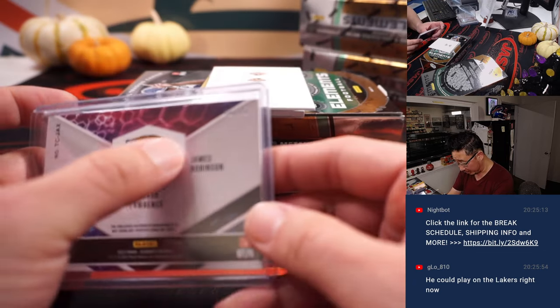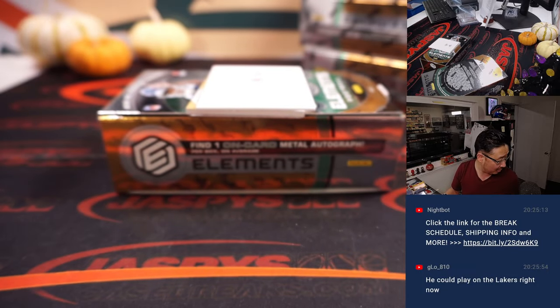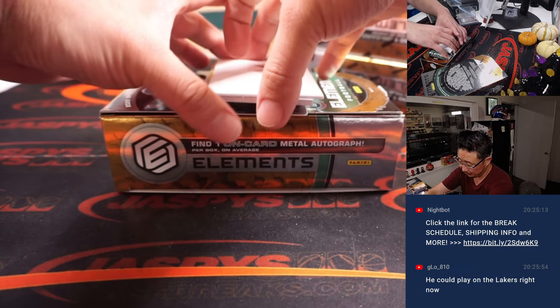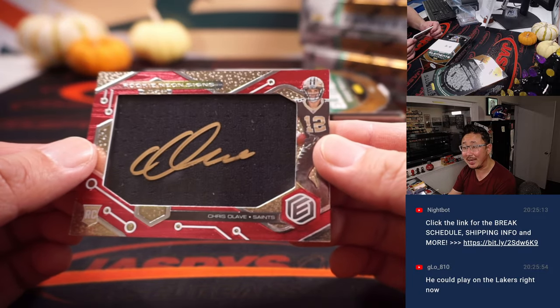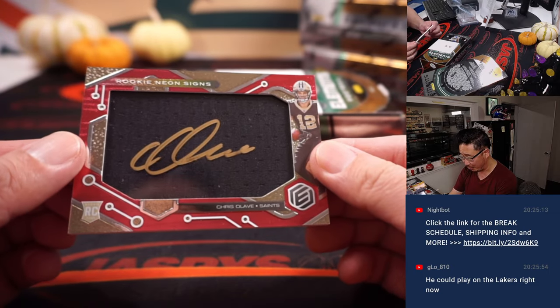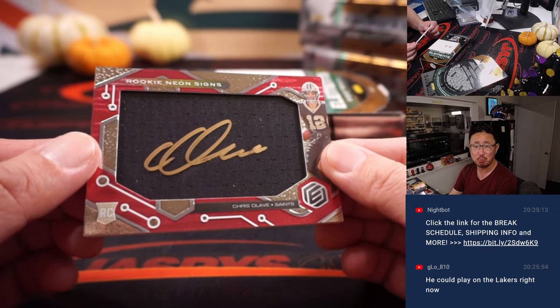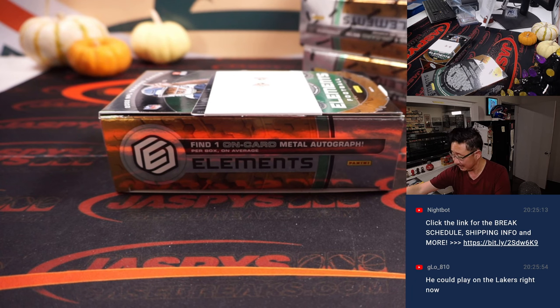Jaguars are part of the number block group, so that goes to Jaguar 0. It's 40 out of 75, so that'll be for Brandon, Jacksonville 0. Then we have a nice Chris Olave, rookie neon signs. Piece of his jersey, gold ink over the window. That matches up with the uniform real nice. It's a sharp-looking card. That's part of the number block group. No one wanted the Saints, huh?